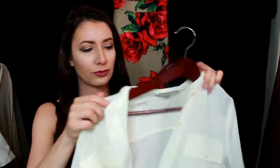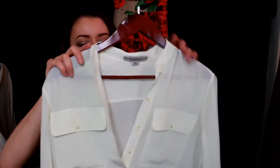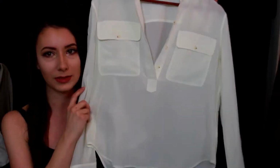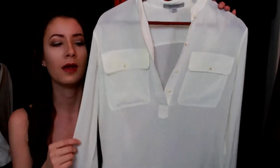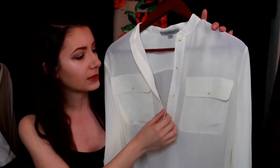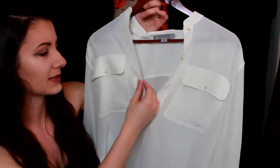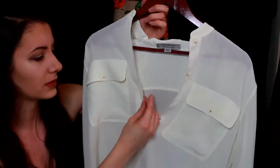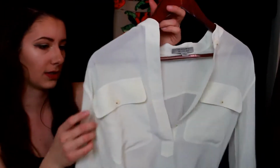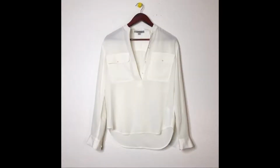Next is a really beautiful top. I really, really like this, and this is from All Saints, and it is a size 2 US, it says. It's sort of like a cream white blouse, very flowy, very sheer, but on the little part with the buttons and the pockets and even the cuffs, it sort of has a leather or pleather material, which I think is pretty unique, and it's just a really nice shirt in good condition. So I really like that one.